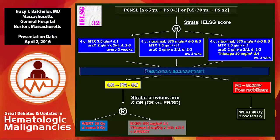The next step, I'm sorry about the graphics there, but the next step was to ask, that was an induction question. The IELSG then asked a subsequent induction question and a consolidation question. So this is the IELSG 32.